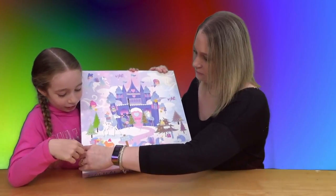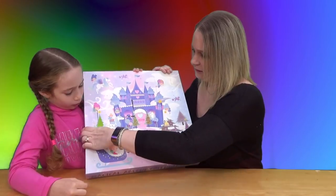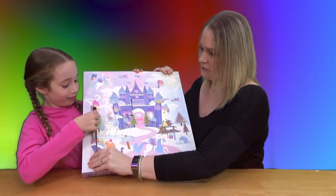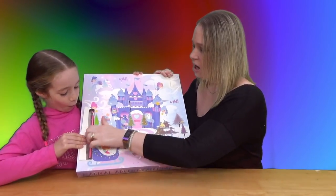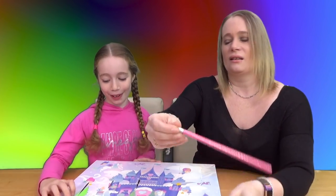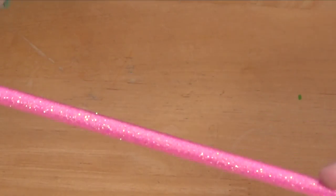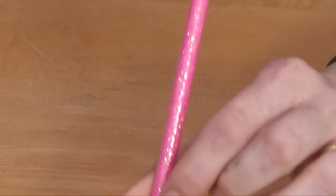Where's number four? There. That's a big one again. It's a really long one. It's my size. It is your side. Look at that! Wowzers! It looks like a pencil from Smiggle, but it's not! Let's just move that out of the way, because otherwise if I show it in this camera, it will focus on that. Look at that, it's a really sparkly pink pencil.